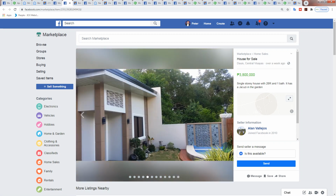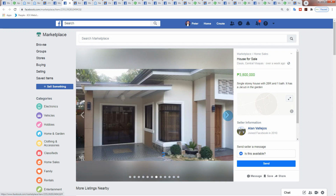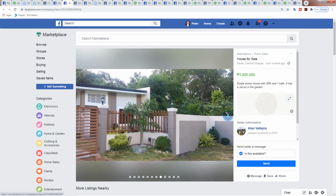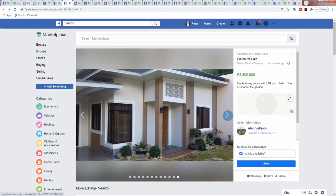And you can see in the garden there the jacuzzi. Great for parties. Rock on, Garth. Awesome. For 3.8 million, that ain't bad at all.